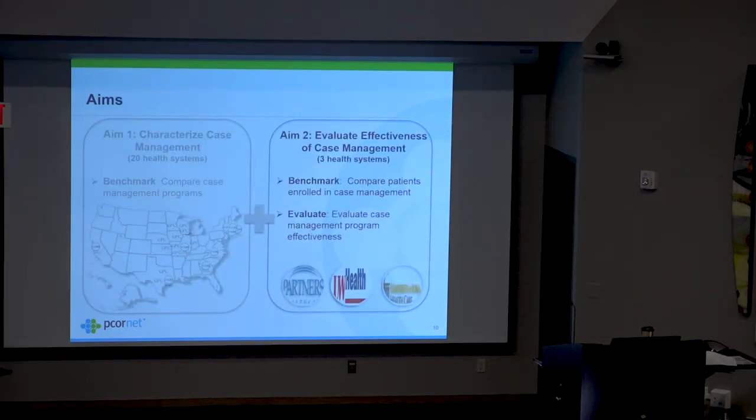And by the way, I should say that paper was accepted in Journal of General Internal Medicine, and it will be coming out soon. The second aim was to look at the effectiveness of case management programs across these three systems.